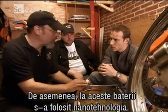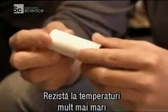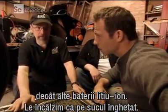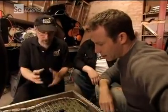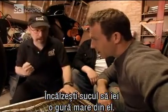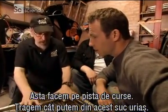And there's also a nanotechnology. They developed the little particles. They've got all these things going for them. These things will take these unbelievably high temperatures that other lithium-ion batteries won't take. Yeah, and so we heat them up, just like the Slurpee. You heat up the Slurpee, you can get this big suck out of it. And that's what we do when we go down the drag strip. We pull the maximum suck out of this giant Slurpee.